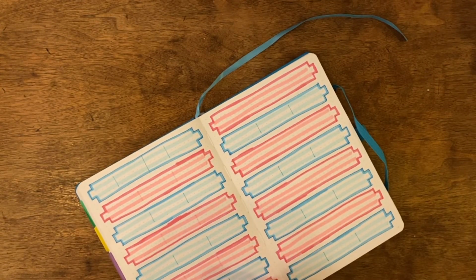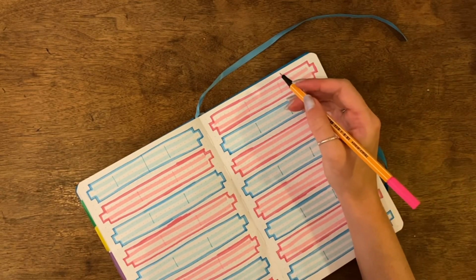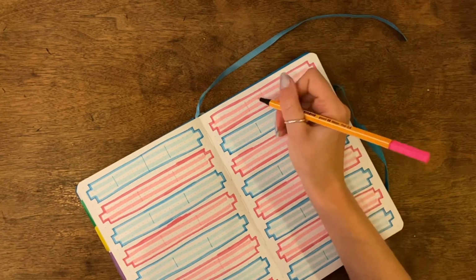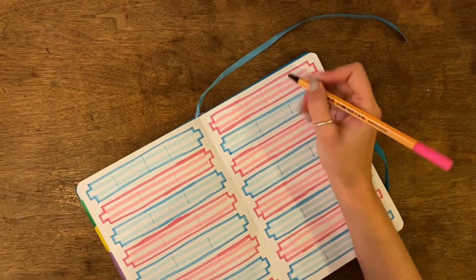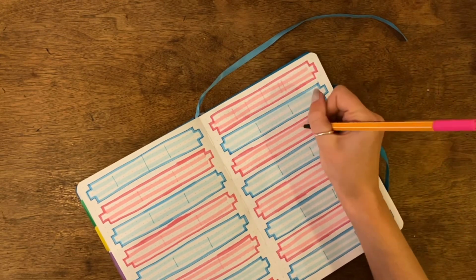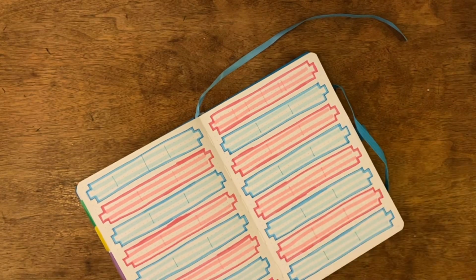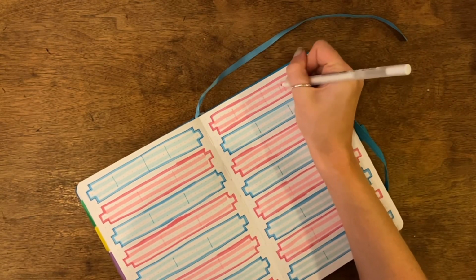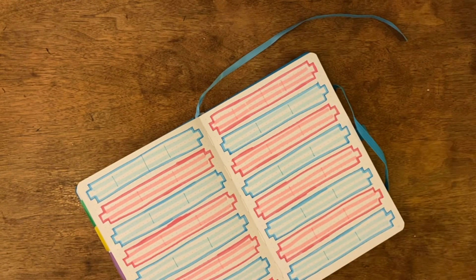So the weekdays get these 3 sections, and I have messed up because that box is supposed to be a task box. So I'm filling in the correct lines, and I'll go back and fix that later. My little white jelly roll. Not actually that big a deal, so.